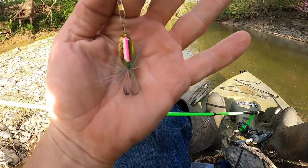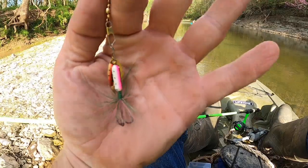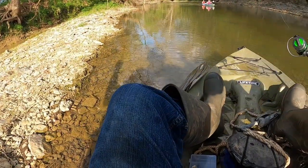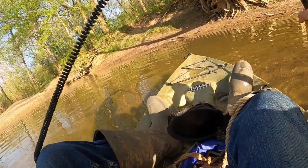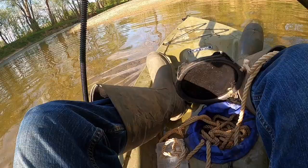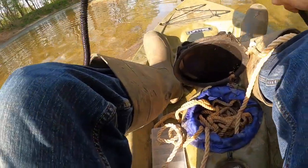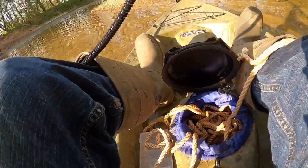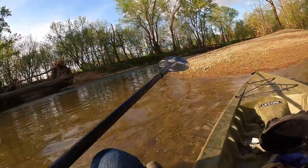Alright, we're gonna try out this little guy. The golden watermelon rooster tail. Let's keep him on. This is some nice sand.